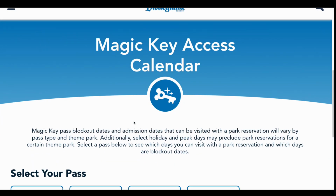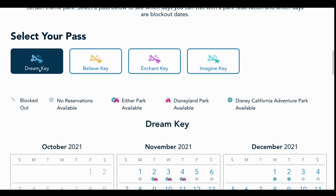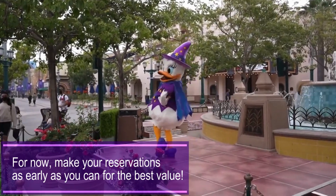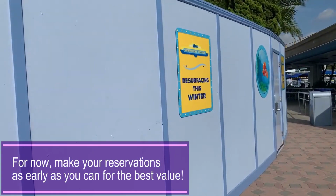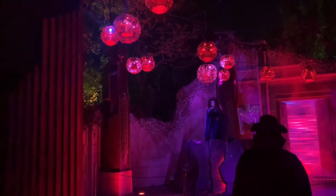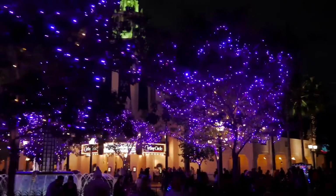But if you're trying to make a reservation with a Magic Key pass, the availability looks more like this. Not much availability for sure. It's difficult to tell if this is how it's going to be in the long run. We don't think Disneyland is yet running at full capacity, and they still have staffing shortages, so this could all get better. And they have been releasing more dates to the Magic Key calendar as time goes on. The calendar refreshes each morning around 8 a.m. It's too early to tell if this is the new normal, but this is a change.